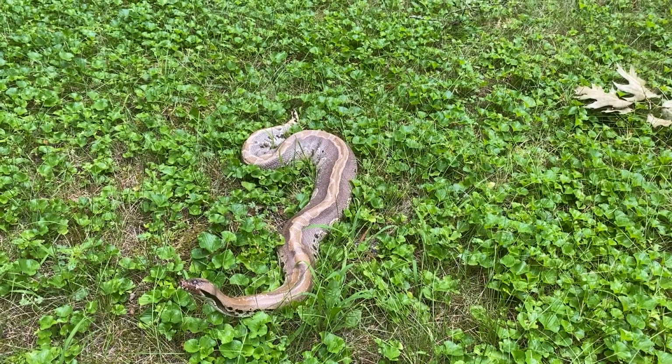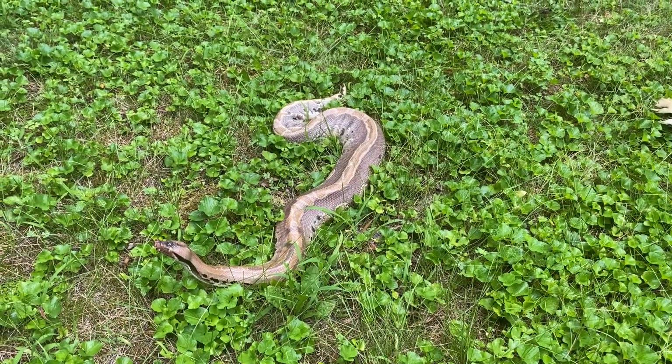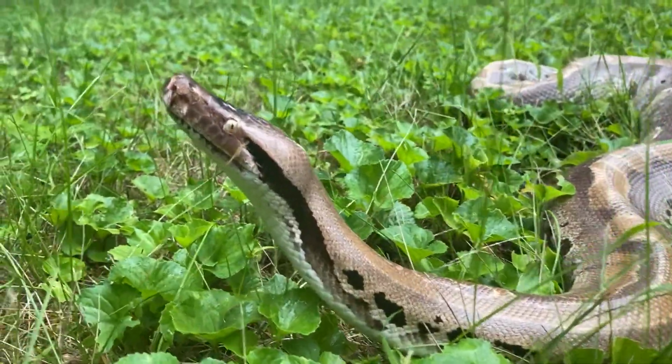He's in ambient heat, so it's not even like his hot spot got too warm or anything like that. But sometimes we don't know what goes on in their head for any given reason. Check out that cool eye there.